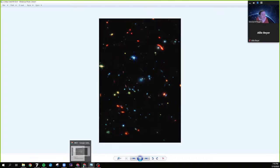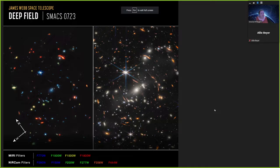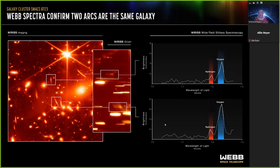Okay, now, in addition to the beautiful images that the two cameras got, they also got spectra, which allowed us to look at a few things. First, in the image, remember we saw that there were lots of these curved and arced galaxies. Those are the ones being gravitationally lensed. They were able to confirm that several of these curves are actually the exact same galaxy that we're just seeing lensed multiple times, which is really cool.